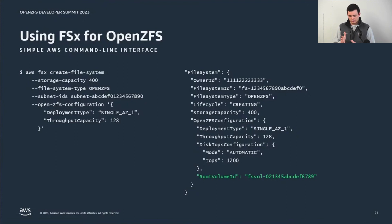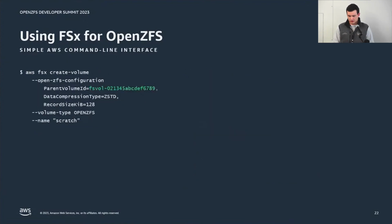You also see this root volume ID. It's a weird thing that it's called a volume, but it's an overloaded term. The volume in FSx is equivalent to a file system data set in OpenZFS. And so this root volume ID is the root data set on a zpool. On Amazon FSx for OpenZFS, that zpool is always called fsx, and so your root data set is always /fsx.